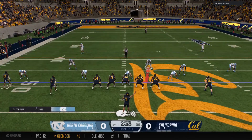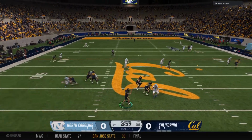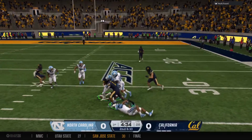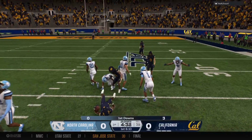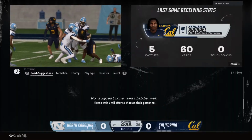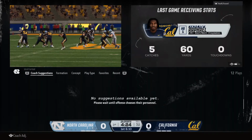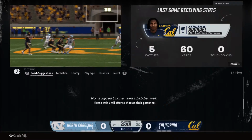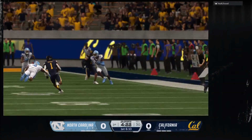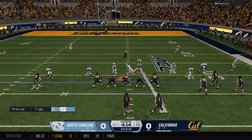They're dealing with a second and long. After the incompletion, they go back up top. Gets it out quickly. At the 35, he's open. They are on the move down to the 32, and they pick up another first down. And that's why this guy is such a weapon in this offense, because you don't have to throw it far downfield. Just get the ball in his hands. He catches it close to the line of scrimmage, but look what he was able to do after the catch. He gets an explosive play for this offense.